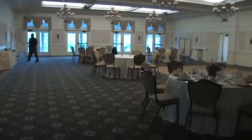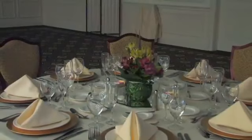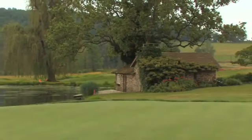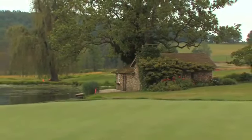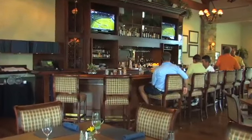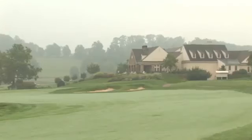The clubhouse interior features a state-of-the-art golf shop, men's and women's locker rooms, a full-service grill room, and a lavish 3,200 square foot banquet room capable of seating up to 200 people. The banquet room also connects to a covered outdoor dining area that overlooks the countryside. This indoor-outdoor combination offers limitless opportunities for business meetings, weddings, and social events of all sizes.